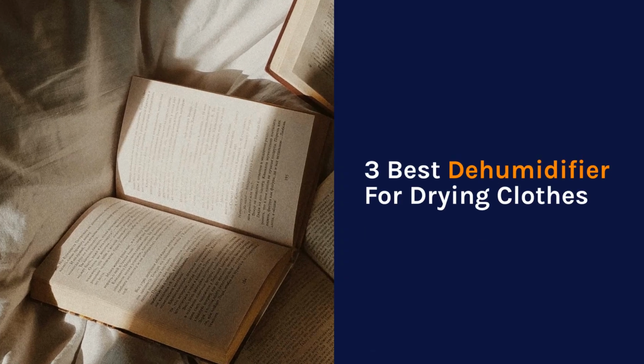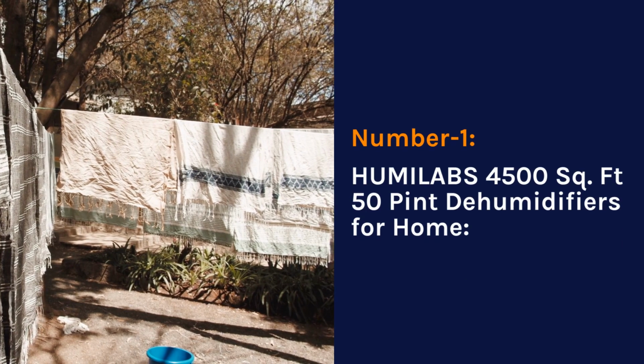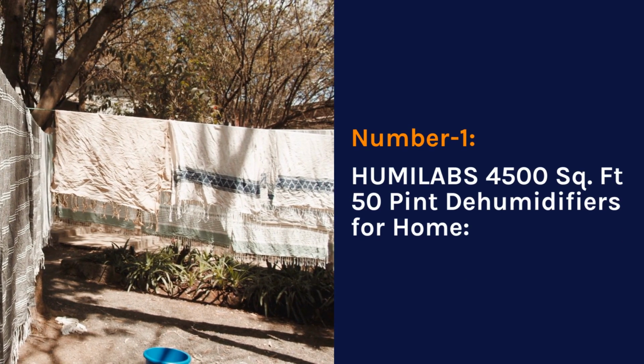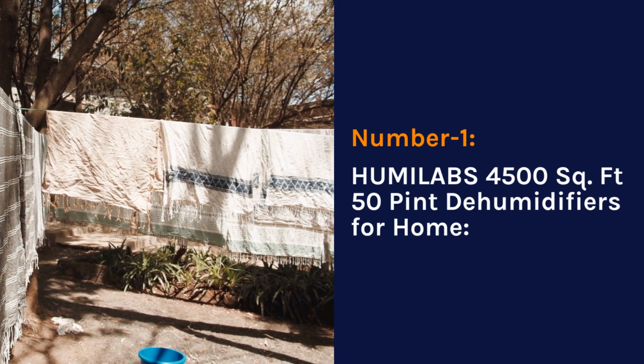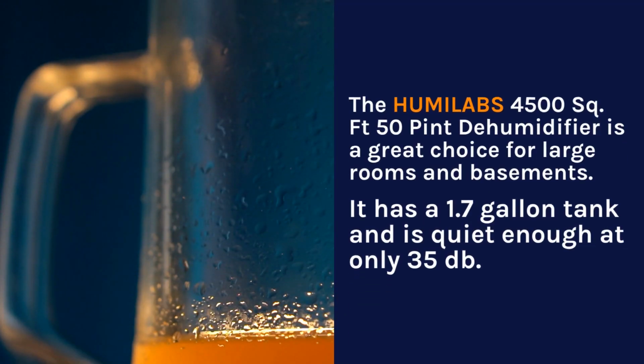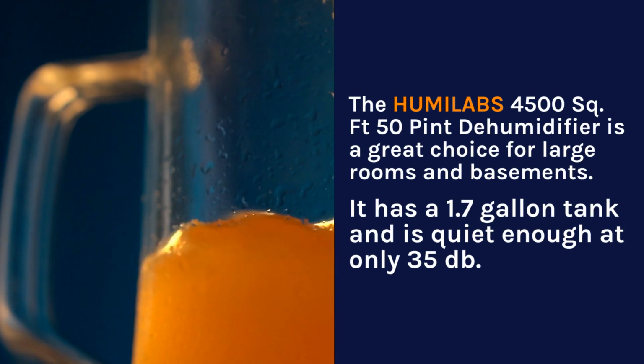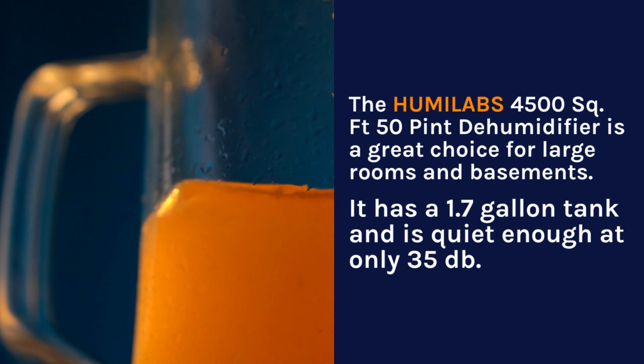3 Best Dehumidifier for Drying Clothes. Number 1. Humilab's 4,500 square feet 50-pint dehumidifiers for home. The Humilab's 4,500 square feet 50-pint dehumidifier is a great choice for large rooms and basements. It has a 1.7-gallon tank and is quiet enough at only 35 dB.